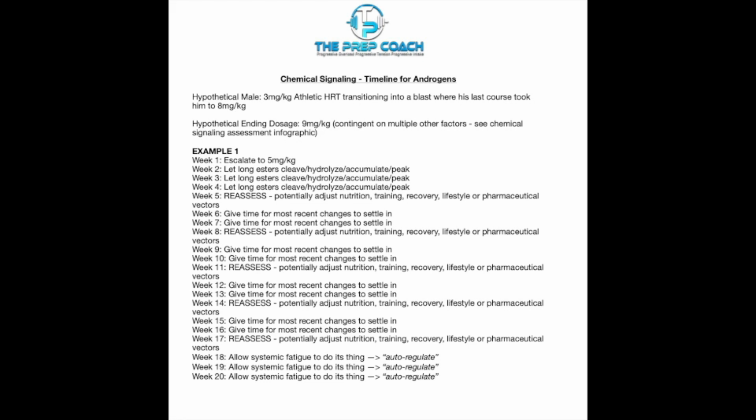So we have week 5. We look at everything. We do our check-ins and we see, okay, do we need to adjust our nutrition, our training, our lifestyle, recovery? Or do we go back to that actual chemical assessment graphic that I made for you guys and we go through that entire process? What was wrong? Was it the chemical signaling? Was it the lifestyle? If it was chemical signaling, was it the compound expression? Was it the lacking of a secondary cascade? We go through that entire thing and we make the changes, okay?